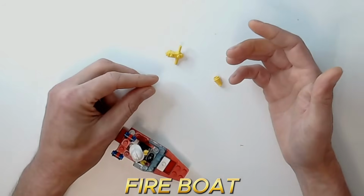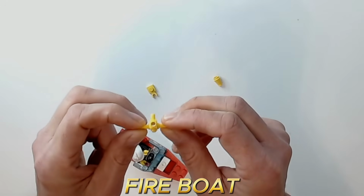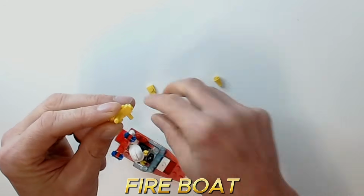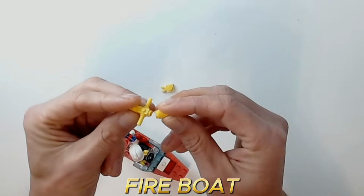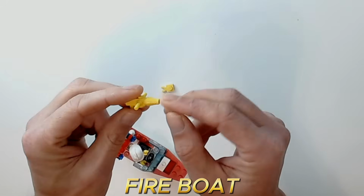So the water cannon's very simple. We've seen this design so many times in the fire boats and fire helicopter as well. And we want this pin here is going to be into this clip here. So we want the cannon nose on the other side, like that. So you've got the pin at the back there, the cannon nose at the front.